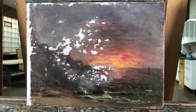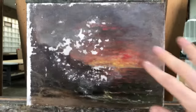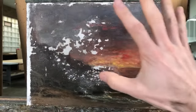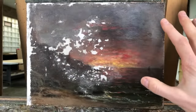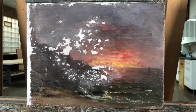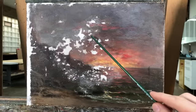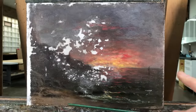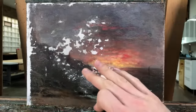So they found these paintings, they were really in bad shape. All of this was flaking. So when I got this painting, the paint was just popping right off of the canvas. And I mean, to say that it was in a precarious state is an understatement. All of these areas around here were lifting up. They look like potato chips. And you could blow on the painting and all of this paint would just flake right off.